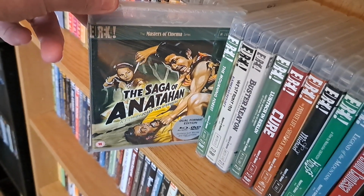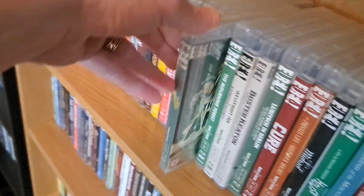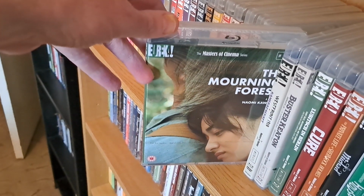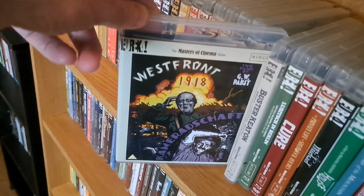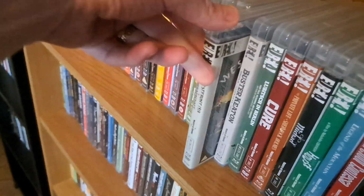As with the Saga of Anathan. Probably butchered that. Hey-ho. The Morning Forest, another one I need to get round to. Westfront 1918, World War One drama.